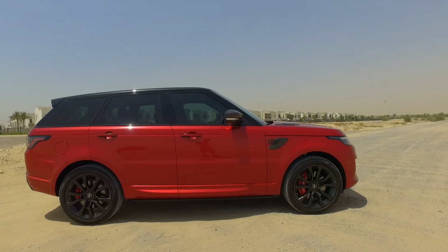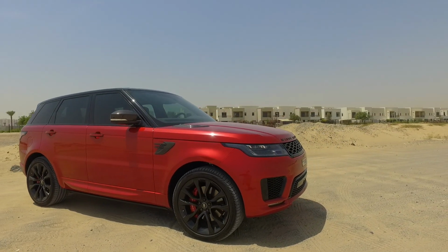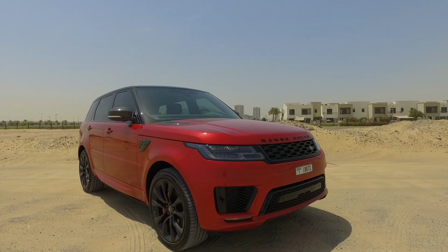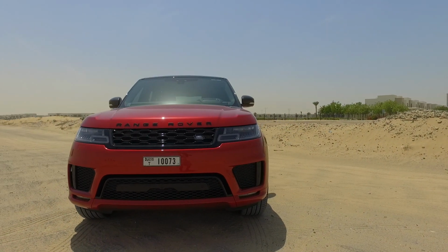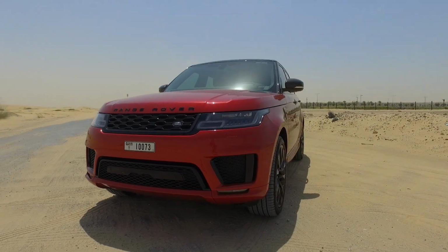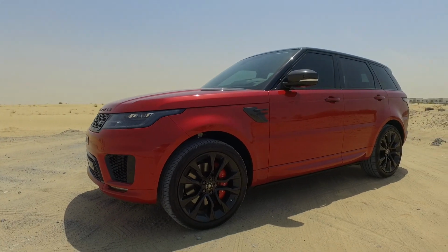By the way, HST, if you're familiar, is the old trim they used to have on the supercharged cars. Basically, it was sort of the high zoot trim, lots of chunky body kit, etc. Quite nice for the time. Now it's on a lowly base car, but still looks pretty good. You've got the big wheels. I believe these are indeed 22-inch wheels, so forget about off-roading.